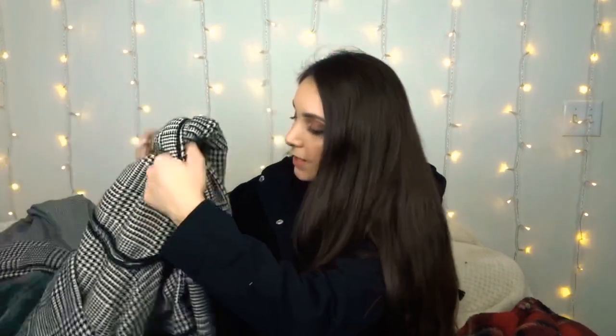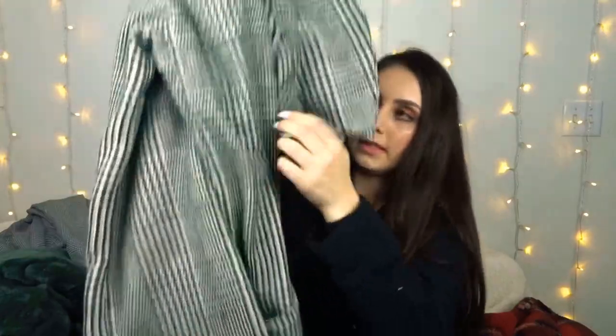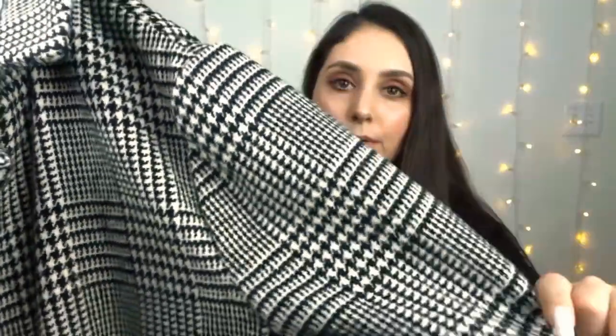And the next one I got is this really nice long, it's really long actually, jacket, and I'll show you guys the full look of it too. I see it as like a thick blazer type of jacket because it has that look of a blazer. I really like the pattern of it, the black and white to it, and it's really thick too. This jacket was originally $44.99 and I got it for $31.49.